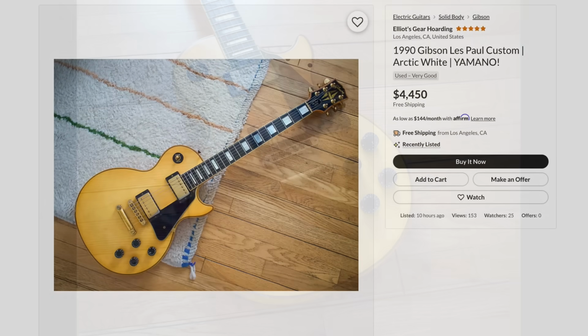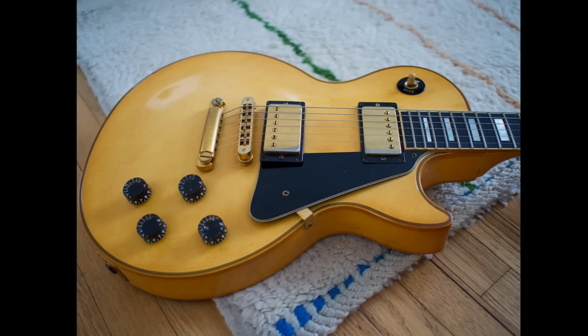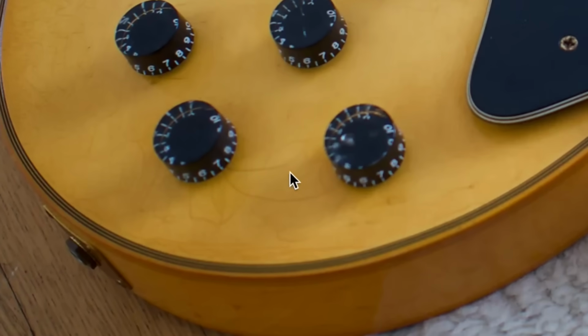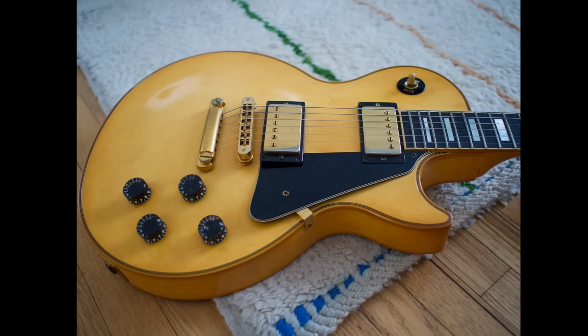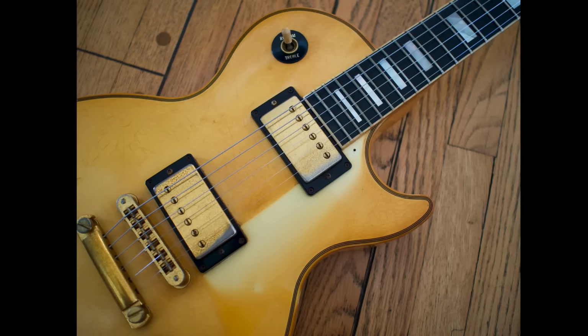1990 Les Paul Custom. Originally Arctic White. I've bought my fair share of white Les Paul Customs out of Japan, and a lot of them just end up looking like this. This screams Randy Rhoads, but yet you've got all this intricate finish checking at the same time. I mean, the fact that it came from Yamano, a place well known for only accepting the best of the best from Gibson, helps add to the fun story of this one.